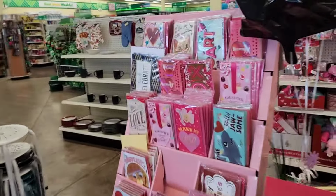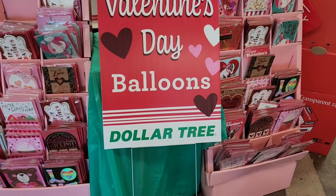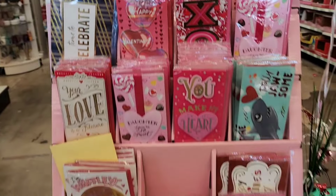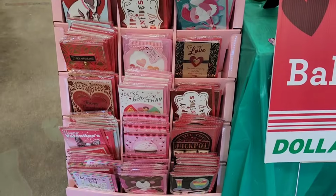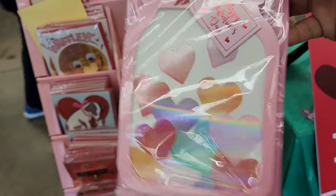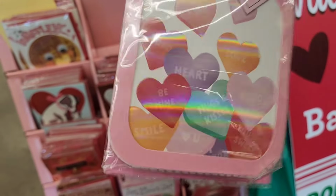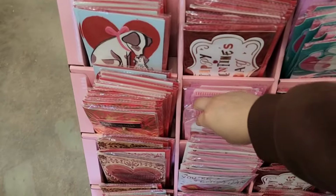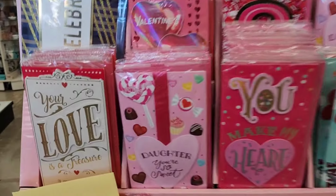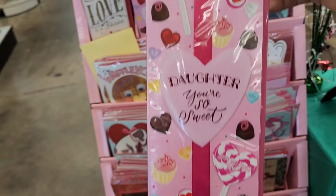I love the fact that once you walk in at the entrance, they have all these stands with the greeting cards. And they're beautiful greeting cards, look. This little jar has candy inside. This is "You're Such a Sweetheart." It's pretty. That one says, "Daughter, you're so sweet." Love this one.